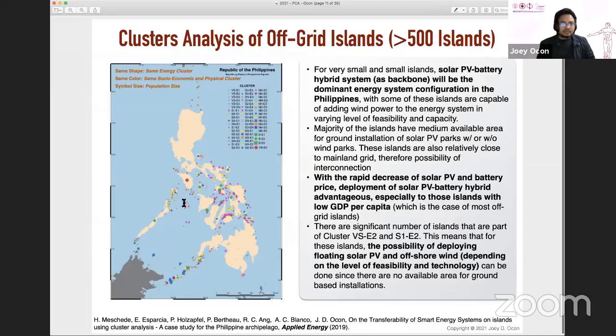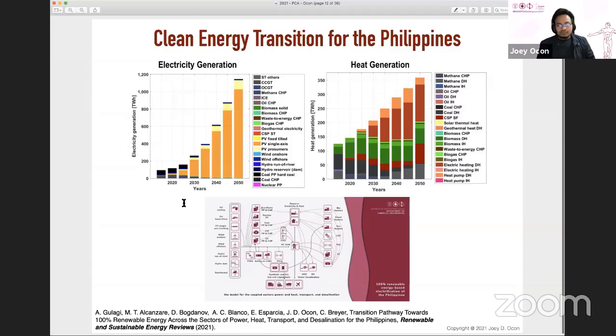Last year, we extended our work not just to cover off-grid islands, but also energy transition in the main grid in the Philippines. This was the first clean energy transition study with a high spatial-temporal resolution, modeling the transition from 2015 to 2050 in the Philippines. And we recently published this work in RCR, and we showed in the paper the different technologies which would be crucial when you want to deeply decarbonize our energy system.